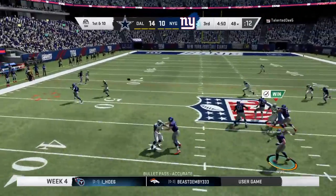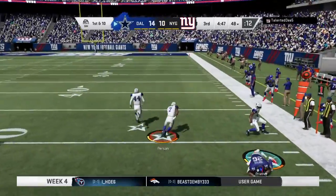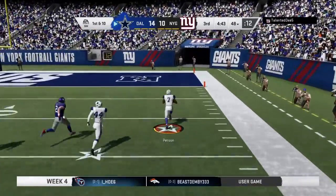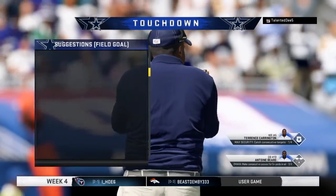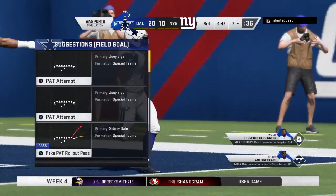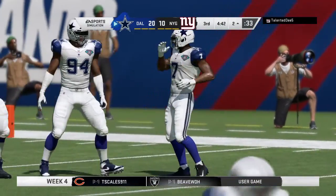On first down, Kraft. Now that'll be tipped and intercepted. Picked off at the 49, and now off to the races down the right side. And he will score. Touchdown, Cowboys. So that is 2 pick sixes he's thrown in this football game.